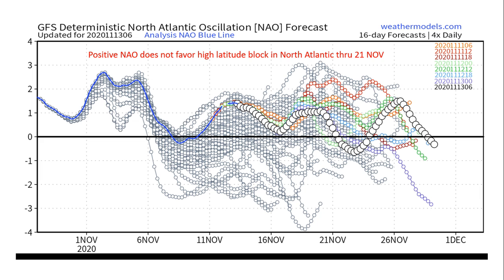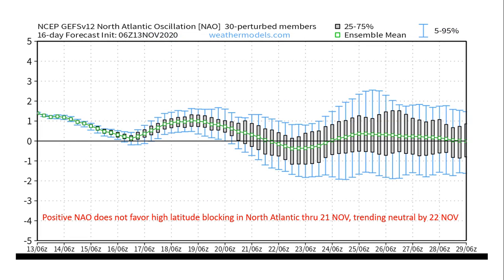You'll notice the white line there, the white circles, a lot of ups and downs, but if you average out from basically the 16th of November through the last few days of November, if you average out those ups and downs, those peaks and valleys, you pretty much get a neutral condition. And then NCEP JEFS V12, NAO 30 perturbed members out through the 29th of November. More of a positive NAO.